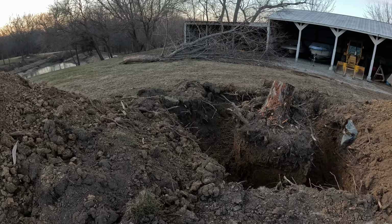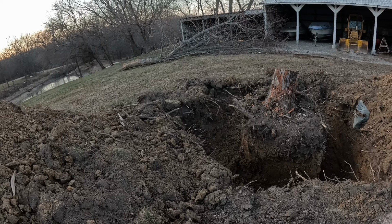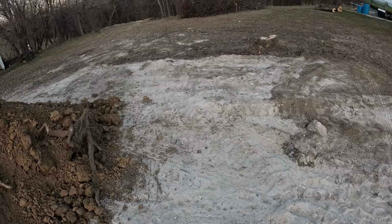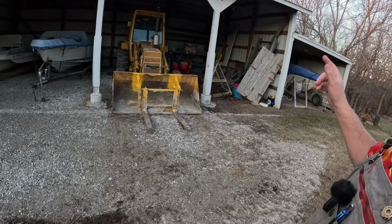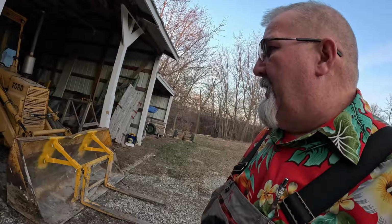Because once I get the stump out, I'll knock as much dirt off the stump as I can and then get rid of the stump and push all the dirt back in the hole and then proceed to go over here and dig the rest of the stump. And then once I get all the stumps dug out and moved to the over the hill land area over there, I will then pull the forks off and proceed to work on this thing.